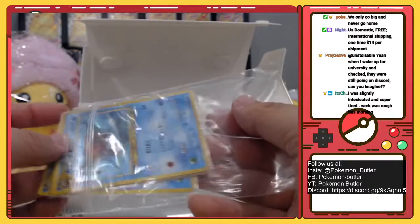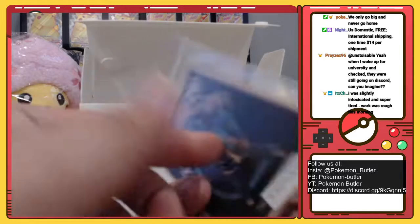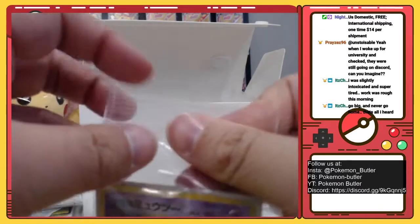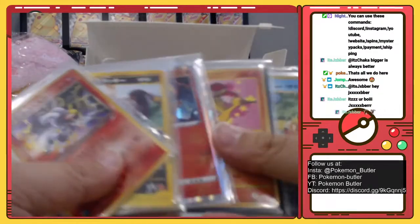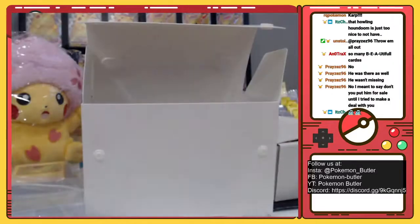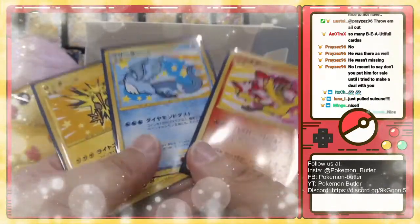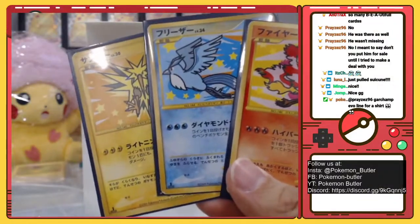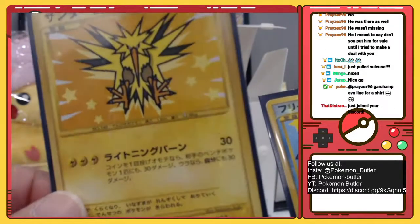What do we have in this one? Boom. And then, how many cards? There's four. These are four Team Rocket Mewtwo, I believe. Let's see what we have next. Just a quick sneak peek. We got a Magikarp. There we go. And this one's really neat. The holo version. We have the three holo Moltres, Articuno, and Zapdos. As you can see, these are all holo cards.